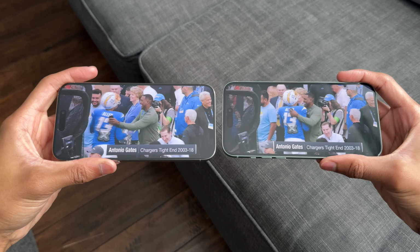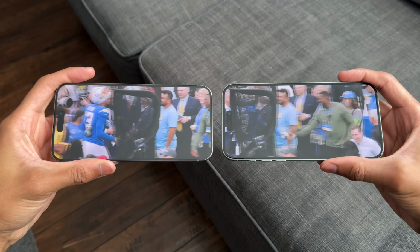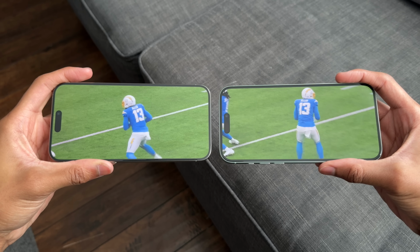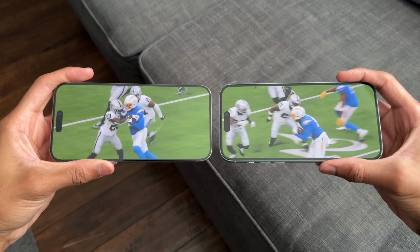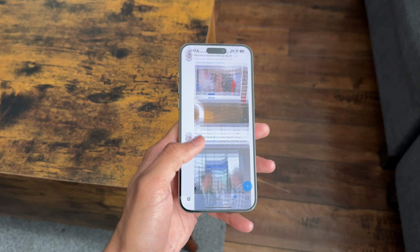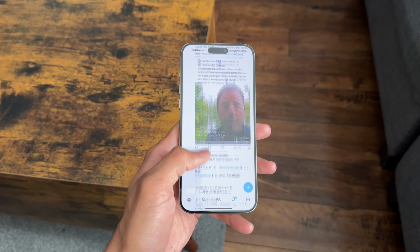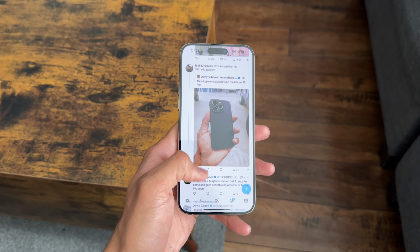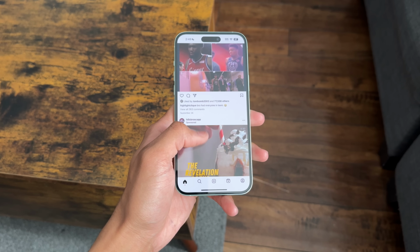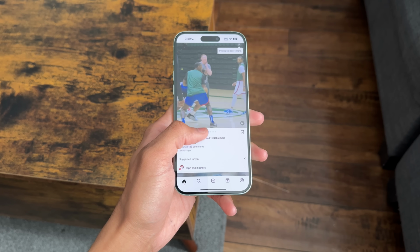Now, the first thing that I wanted to look at when comparing the iPhone 15 Plus and 15 Pro Max was the display. Now, the iPhone 15 Plus and iPhone 15 Pro Max both have a 6.7-inch Super Retina XDR display that are very comparable to each other as far as visual experience. The 15 Pro Max has a 120Hz refresh rate, while the 15 Plus has a 60Hz refresh rate, which basically means that whenever you're doing things like scrolling or moving through the software, the 15 Pro Max will feel much smoother, which really improves the quality.